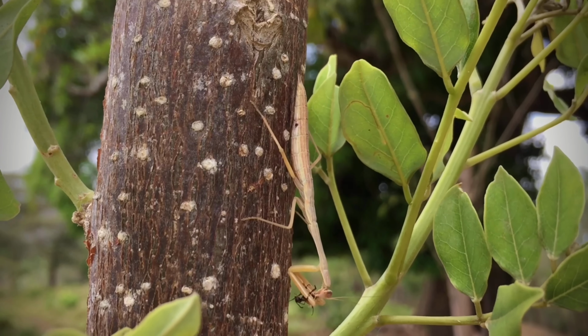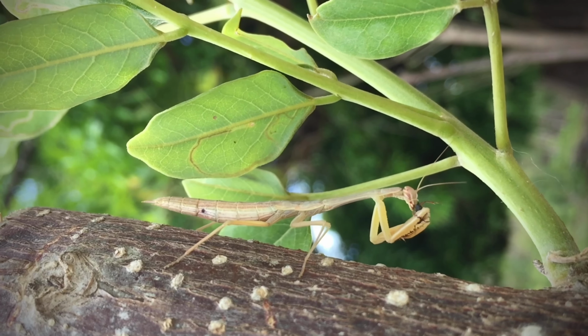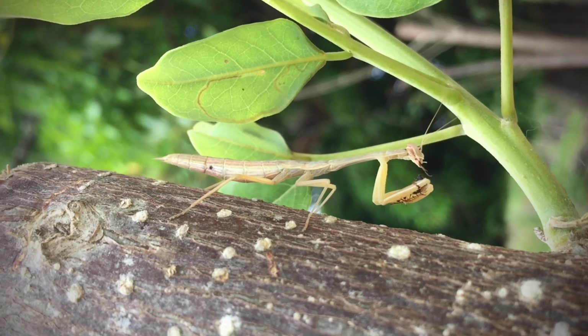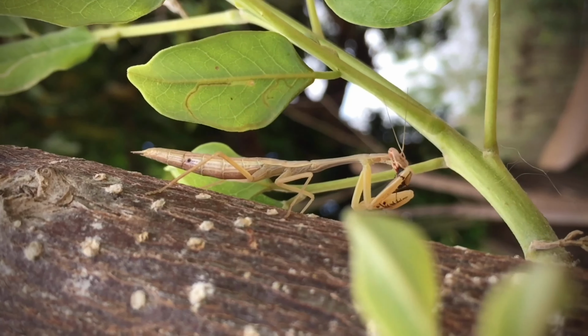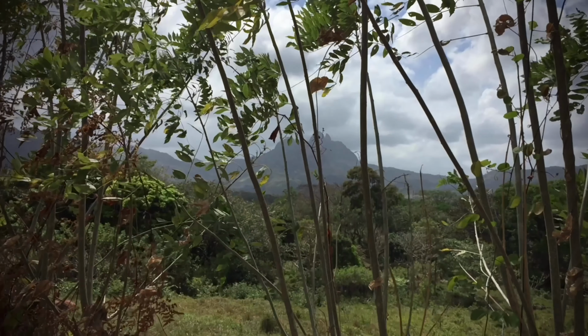This was just on the fence there. And they plant these sticks to use as part of the fence. So the fence is actually alive. It's living wood. And that's the equivalent of a McDonald's.